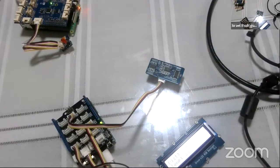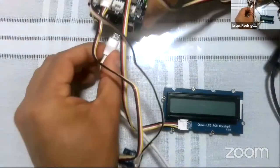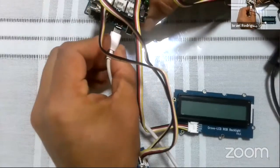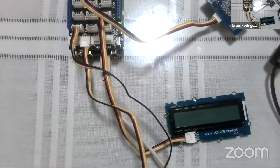No, it's not working. Well, I have to restart here the Arduino board. I just have to restart it. While I restart, I don't know if you have any question, something more that you can have any question. Go ahead.